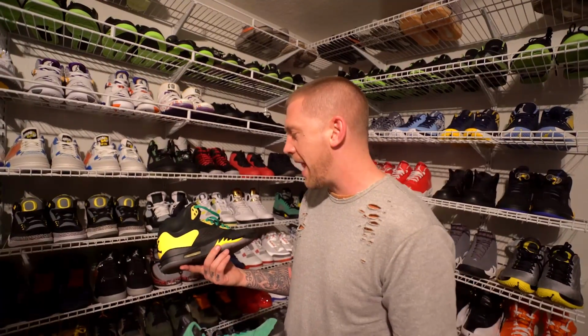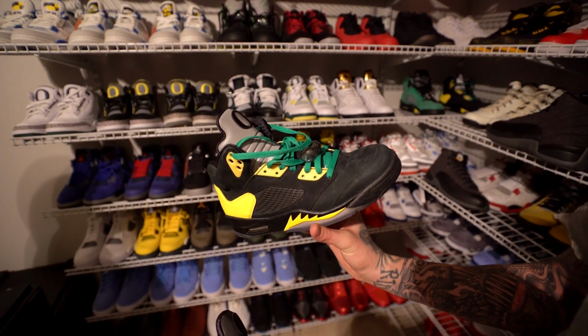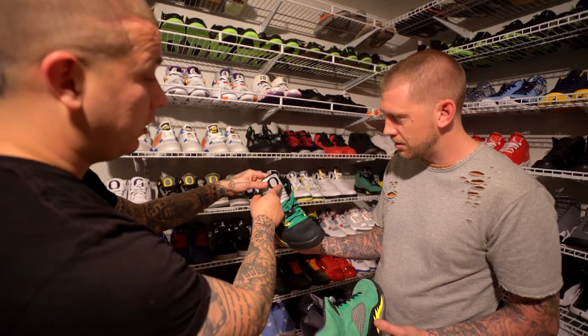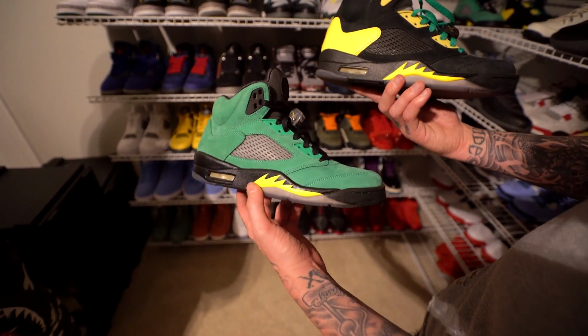All right, so this black pair right here, this is super limited. Very limited. What is there, like, 60 pairs from what I'm understanding? There's 60 pairs. Half of them are supposed to be for the basketball team. You'll see a number on these ones. This pair, there's no number. No number, so it was given to somebody. And there's a couple hundred of these floating around, I'd say about 200 to 300 easily.